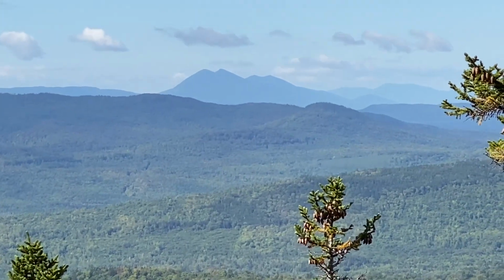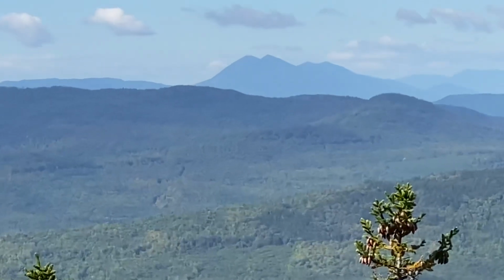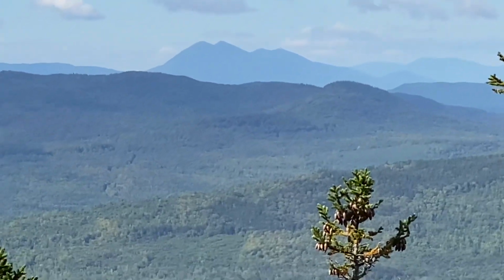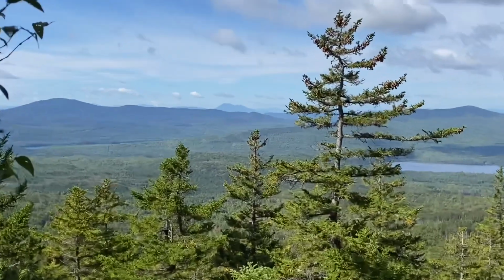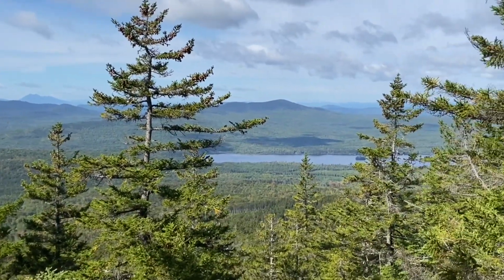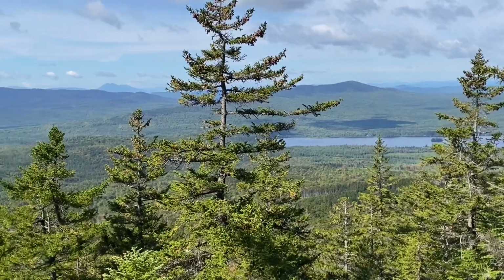Yeah, yeah. And it looks like the Bigelows there, way in the distance there. Nice. Pan back. And then these mountains in the foreground I think we did yesterday. Nice view.